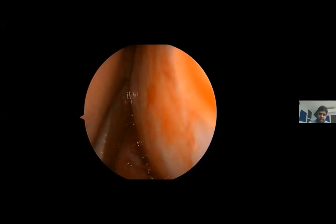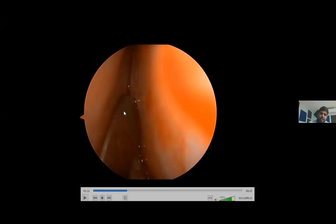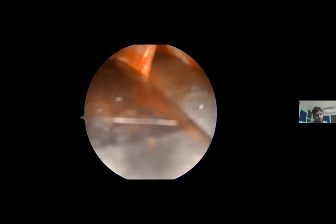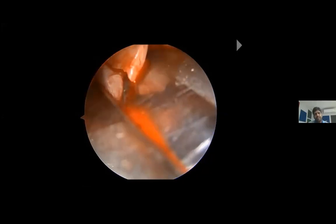Remember the principle, never elevate beyond the visualization. So this is the end of the anterior deviation, and from there the cartilage is going in the other direction, so we cannot see what is beyond. That's why we'll stop at this point. At this point, the surgical septal working window will be made. Remember to cut as high as possible superiorly with the scissors, and as low as possible inferiorly.